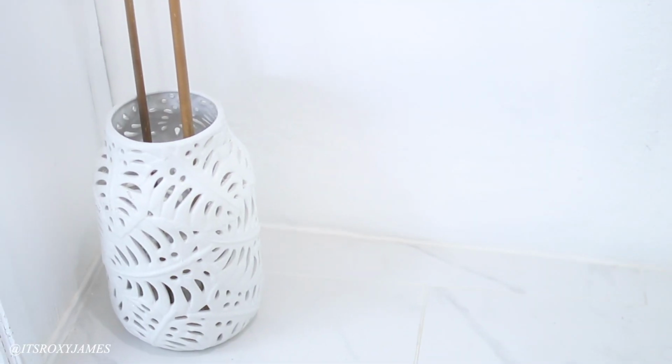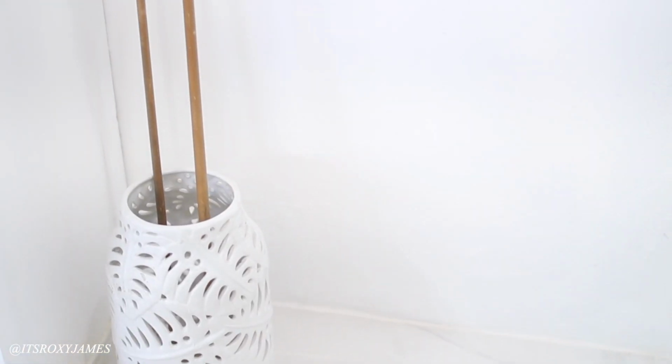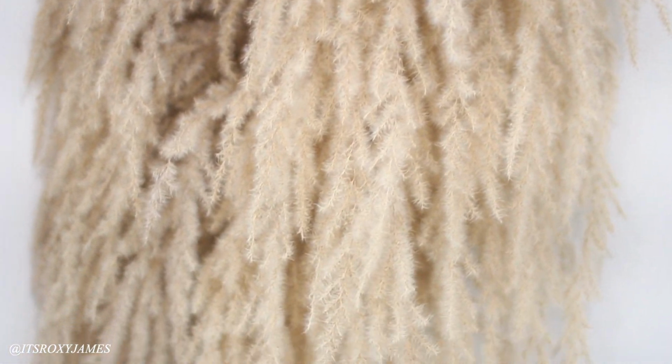So right opposite the toilet, we have this empty wall. So this entire wall is empty and it just has those 2 pampas grass sticks, strands, whatever you want to call it. It's just on this side. I don't have any plants with the wall right now, but I feel like if a good floor length mirror can go in this corner it will look really good and just tie everything in, but I will see how that goes.